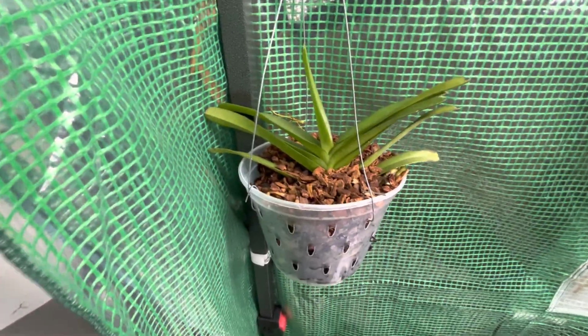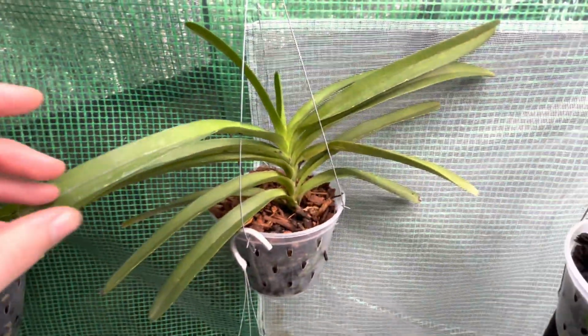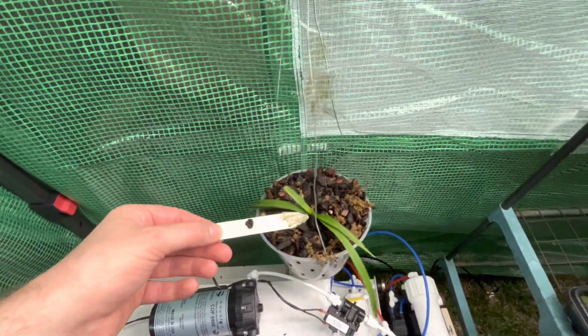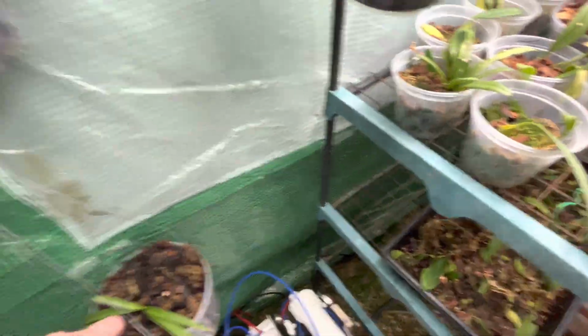Let's move on. So we've got more Vandas. This one is a Lemon Delight. This one is a Bangkok Sunset. This one is a Vanda tessellata by luzonica. That's a miniature. Okay, that's it for the Vandas.